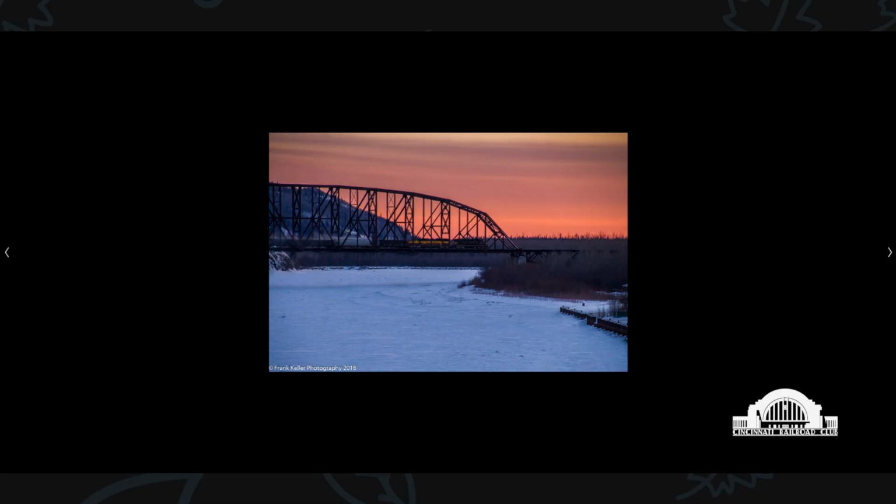This is a freight train crossing the river in Nenana. This is a coal train. This is where they had the gold spike right here.